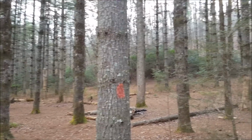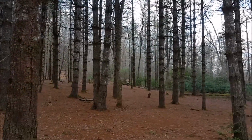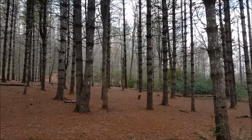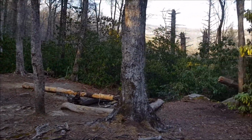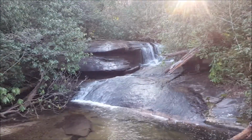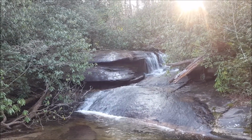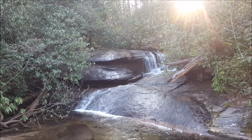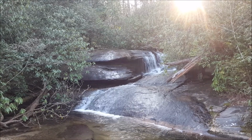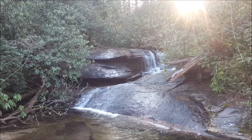Spectacular grove of some sort of pine tree. Amazing area for camping. Nice campsite here. And I believe this is Upper Cedar Rock Falls. It's supposed to be just in front of a campsite, around 10 feet high. And this fits the bill. I can see why it doesn't have a full listing in Kevin Adams' book. Not that impressive, but still neat.